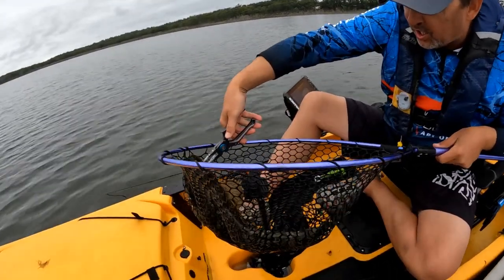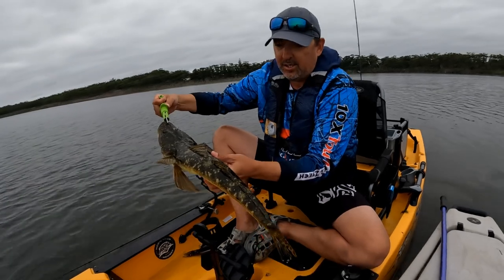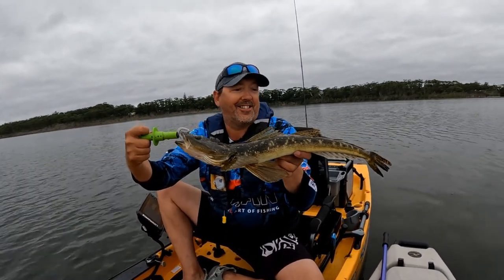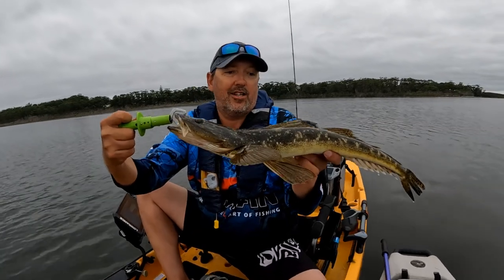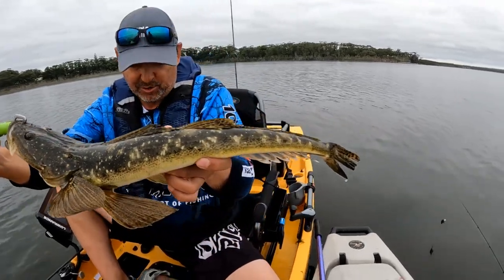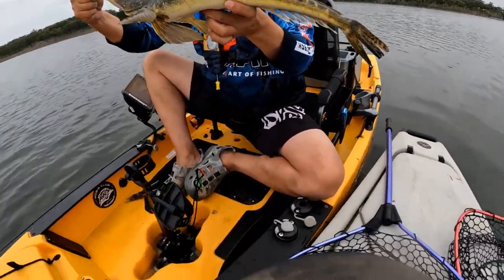Yep, that's the Jackall one. Man, look at the size of this flathead, guys. Oh, look at this. Bemm River flathead. That awesome fight. Look at the size of the gob on this thing. That is a big flatty. We need to measure him and then chuck him back in. I've got a brag mat just here, mate.